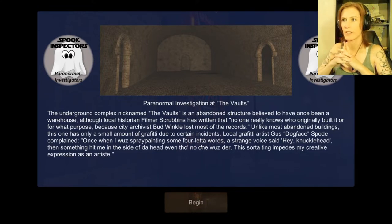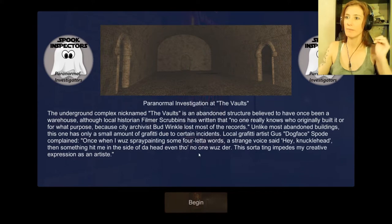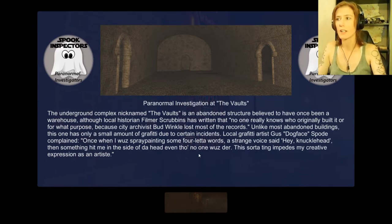The underground complex nicknamed the vaults is an abandoned structure believed to be once a warehouse, although local historian Filmer Scrubbins has decided that no one really knows who originally built it or for what purpose, because city archivist Bud Winkle lost most of the records. Unlike most abandoned buildings, this one has only a small amount of graffiti due to certain incidences. Local graffiti artist Gus Dogface Spode complained, "Once when I was spraying some four-letter words, a strange voice said, 'Hey, knucklehead.' Then something hit me on the side of the head, even though no one was there. This sort of thing impedes my creative expression as an artiste."